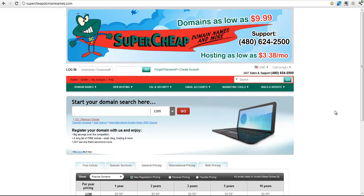Okay, I'm going to run you really quickly through buying a domain name through supercheapdomainnames.com and then also setting up hosting through them if you should choose to do so.